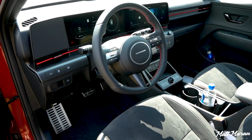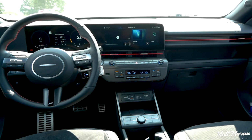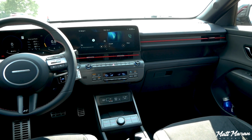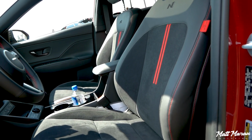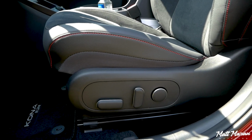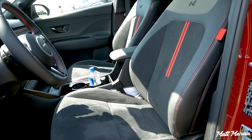Now, this is the N-line version I'm still in here for the interior. This is not the top trim. The Limited is the top trim and gives you a few more features. But this N-line still is really nicely loaded up with some good stuff. So anyway, first thing, sitting down in these seats, you have these really soft, comfortable seats. And this one has the Alcantara upholstery because it's the N-line version. You'll have leatherette on the Limited, and then you'll go down to cloth on the lower trims.